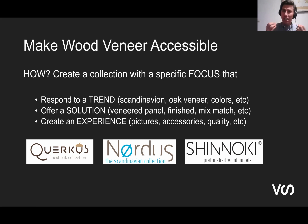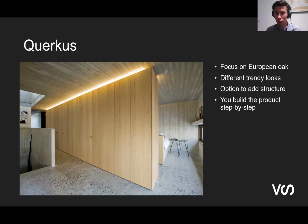Every brand, every collection has a specific focus. We want to respond to a trend, we want to offer a solution, we want to create an experience. So that's always the idea of a brand, to give you something more, to make it easy for you to choose. So the first one I want to talk about is Querkus.